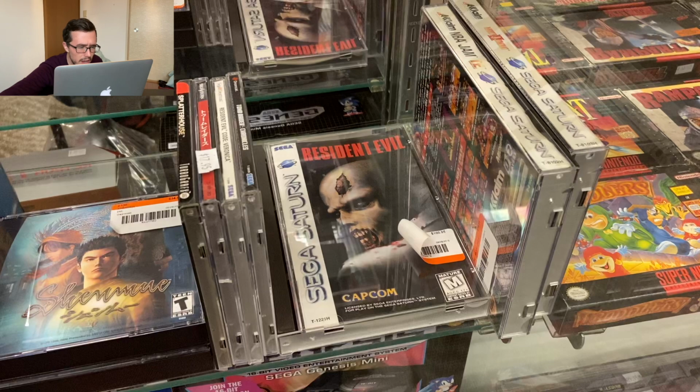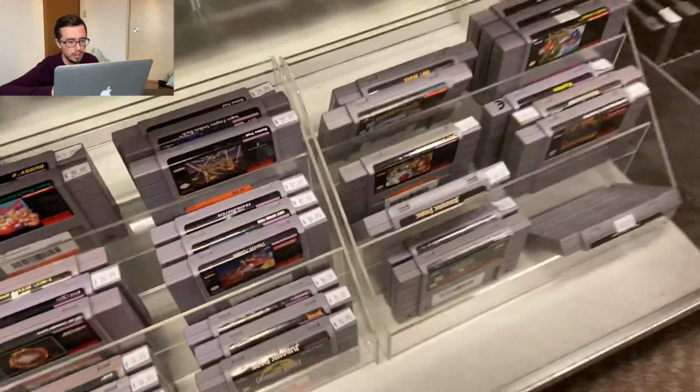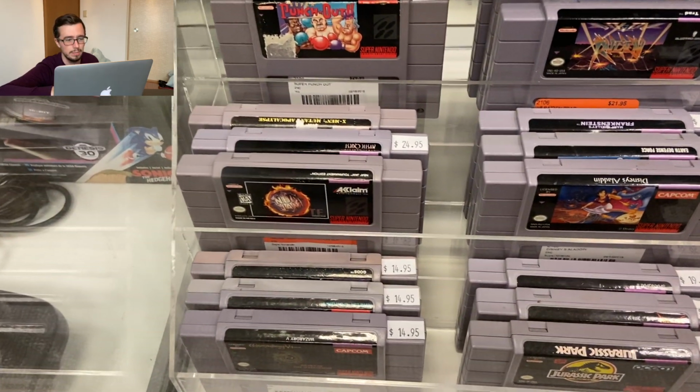This is, I think, Tomb Raider for $18. I can't imagine in Japan that's going to be a very expensive game. That's probably going to be like a $5 game at most. But that's just my guess. I haven't price checked Tomb Raider in a while. Well, let's move on. We got Tomb Raider Chronicles for the Dreamcast, Resident Evil Code Veronica, which is another like $10, $20 game.